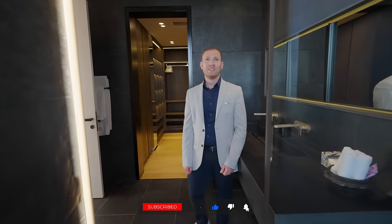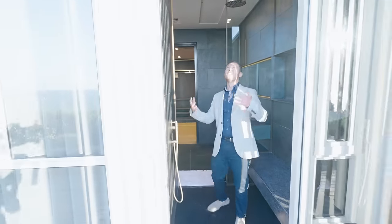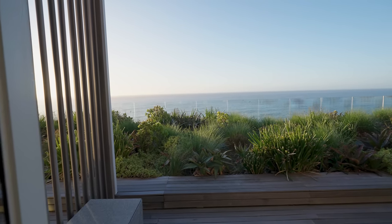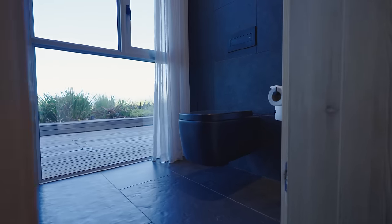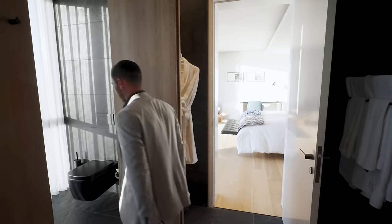Okay, yeah, you go for it. Look at that. So now you've got an indoor-outdoor shower experience, which is fantastic. I love that. Now, coming this way, so to my left, we have the water closet, which is nicely tucked away. Really cool. You've got curtains for privacy, but I just want to show you.